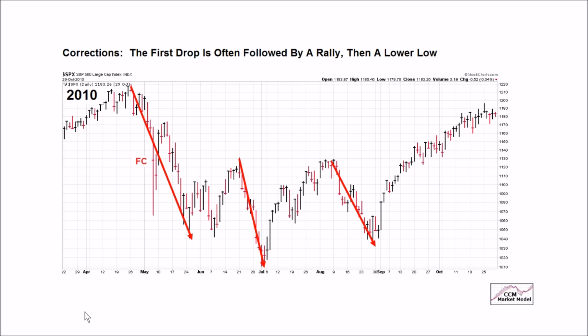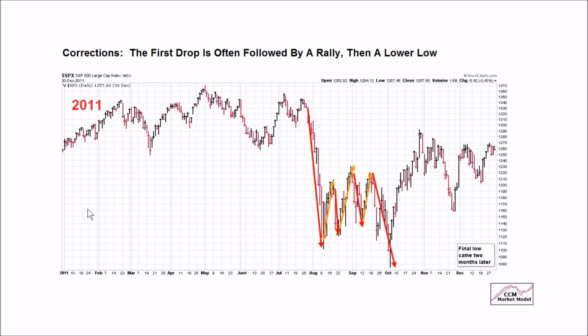One of the neat things to pick up here is the flash crash. Typically, 1987 and the flash crash, they're not one-day events. In 1987, you tank in October and you don't bottom until December. Here, the flash crash occurs in early May. The stock market doesn't find its final bottom until early June, and then it even comes back and retests that low in September.